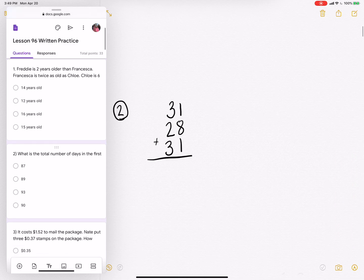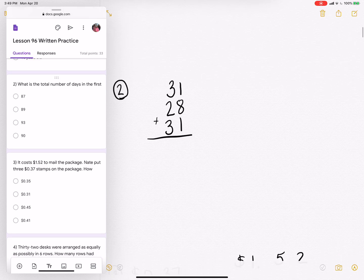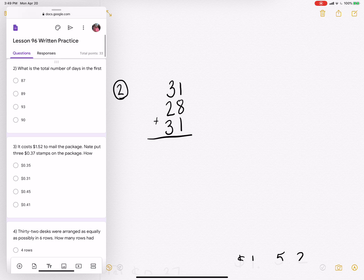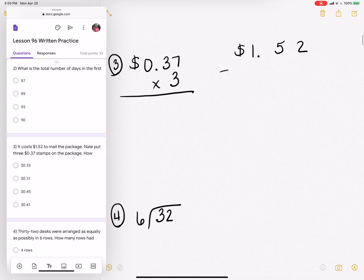Number 2, what's the total number of days in the first, that should say 3 months of the year, I'm sorry. Wonder why it doesn't. We went ahead and said that February was a leap year. I don't know why they did that. I made sure not to put any close answers. I made sure not to put 91 as an answer, but 1 plus 1 is 2, 2 plus 8 is 10, and then this would be 9. It would be 90 days. That's what the book said. That one was a little confusing and silly.